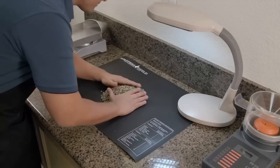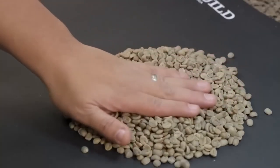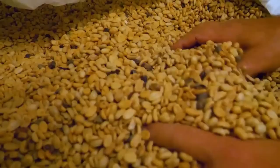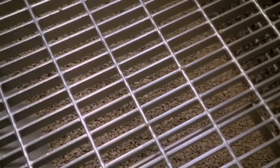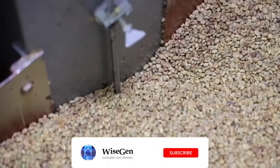The process begins with sampling, where each bag is punctured to obtain a coffee sample. Nescafe factory uses 2 types of coffee, the Arabica variety and the Robusta variety. Arabica produces a fine and aromatic coffee, while Robusta is known for its full body and strong flavor. Once a batch is approved, it enters the production line.